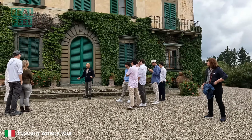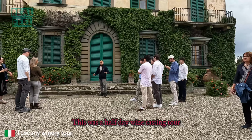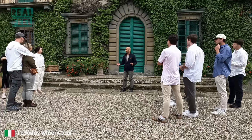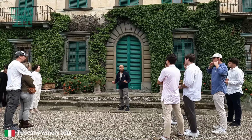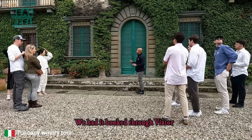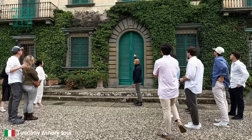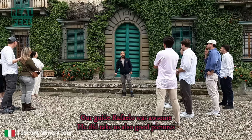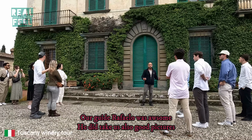It was built in the early 1700s as a private hunting lodge by the family of Torrigiani. Torri in Italian means towers, so you can see the tower here with the three stars, it's the symbol of the family. So it was built in the early 1700s as a private hunting lodge.